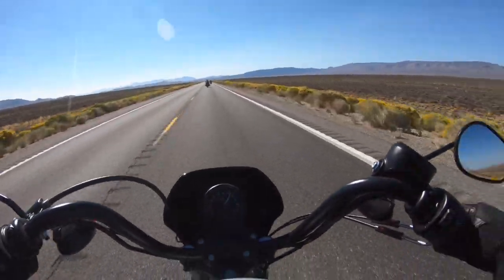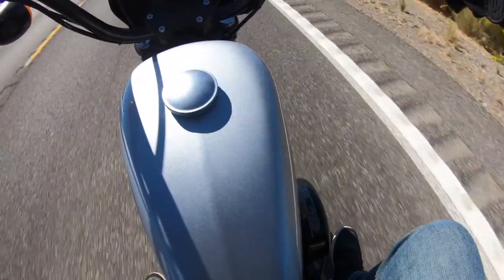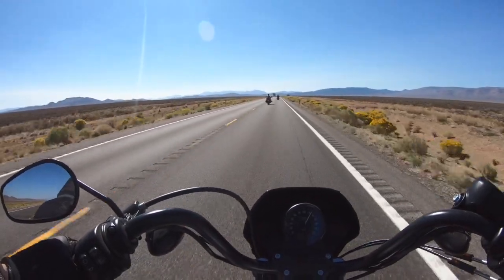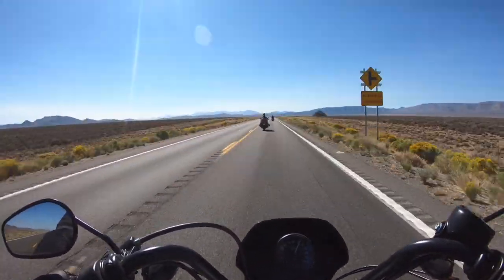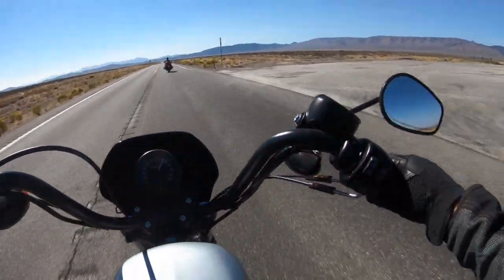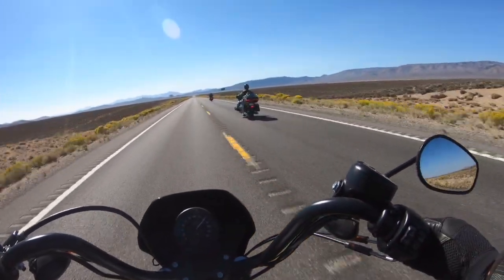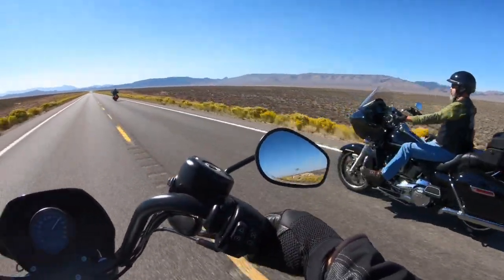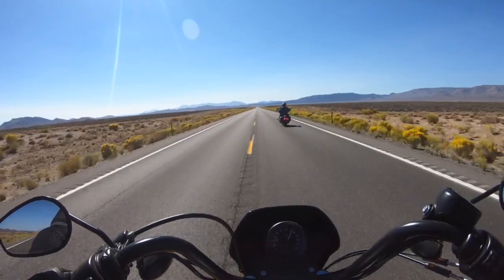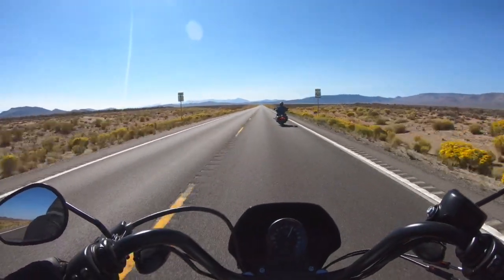Yeah, this has a nice aggressive riding position, the seating position with those mid controls. Yeah, this thing's bone stock, and it runs out really nice. This is a nice riding bike. Riding on the Sportster. There we go. All right, I'm in the number two staggered position, and we're cruising at about 70.